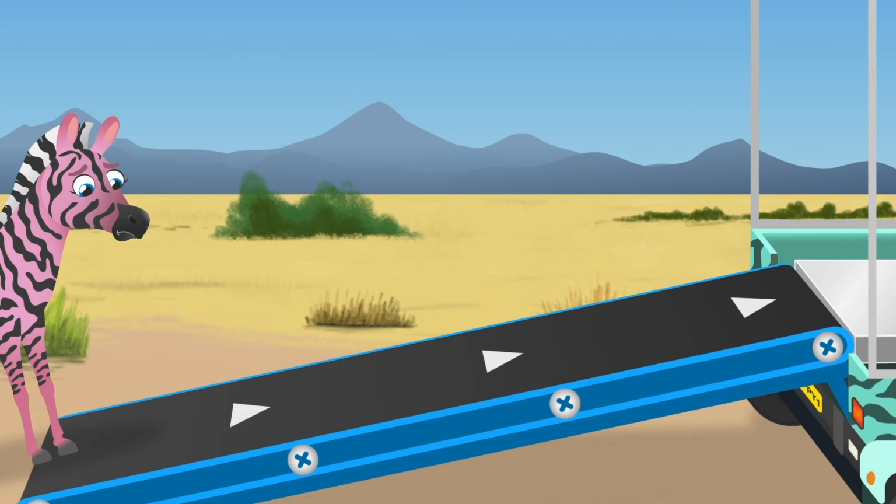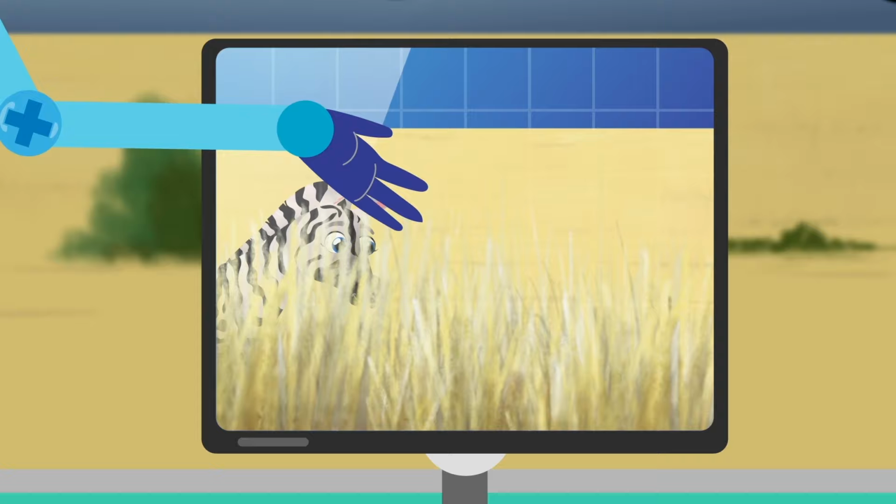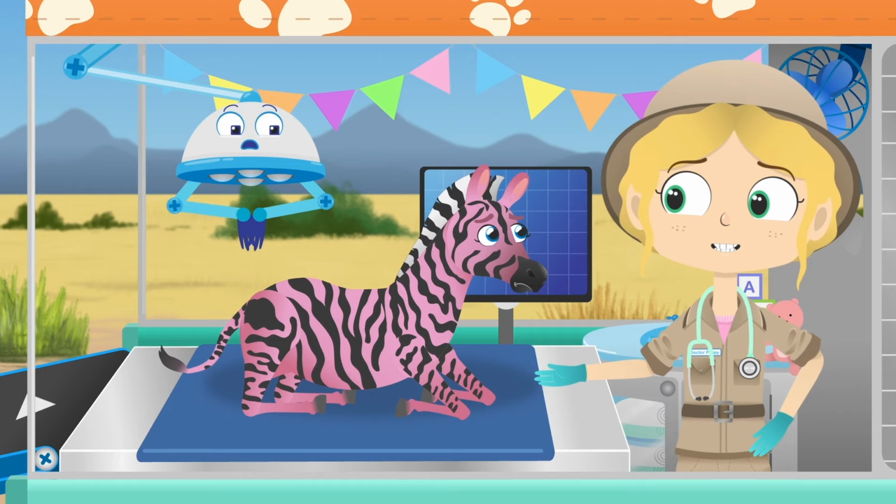Zebras have a striped pattern on their bodies to help them camouflage in the grasslands. Camouflage is when an animal blends in with its background so it can't be seen easily. Hello, Zane. I don't think you'll be able to camouflage very well today. You are black and pink. What happened?